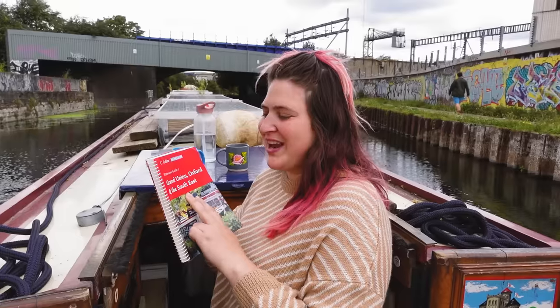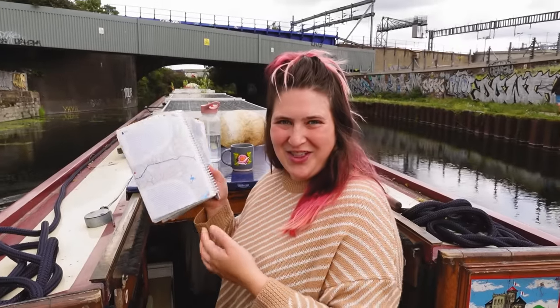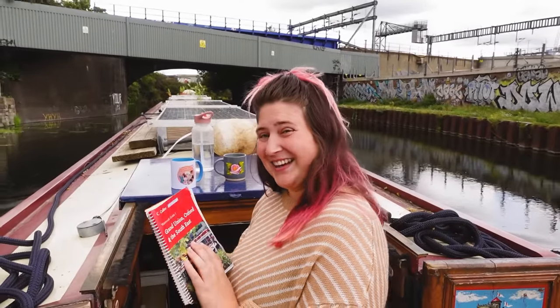So we've been using our Nicholson's guide from 2006, which means we didn't realise we're just about to cruise past the Olympic Park, which obviously isn't on the map, so that's pretty exciting.